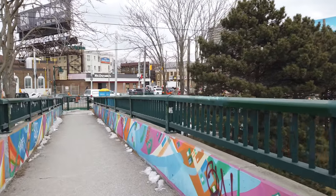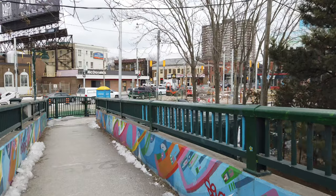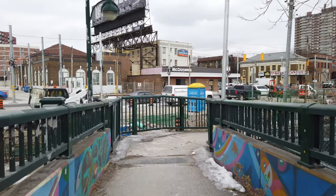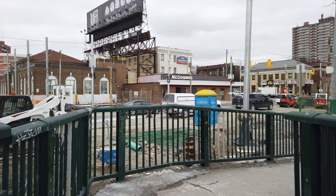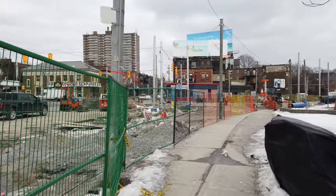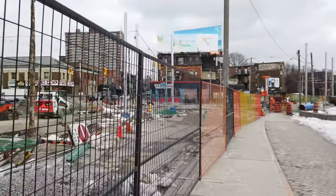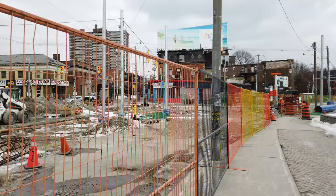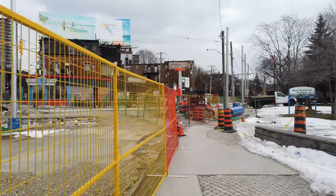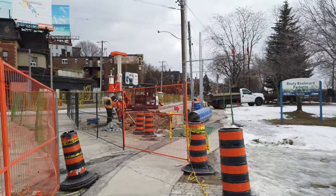But we're going to make our way over to Roncesvalles Avenue, which is just a stone's throw over in this direction. And then we're going to walk north along the length of Roncesvalles. This area has been under construction for at least the last year or so. It's not done yet, although there has been some significant progress made. I can see that Queen Street is open to traffic again. I think last time I came through here, that was still closed to traffic.